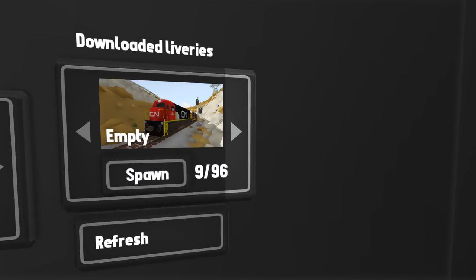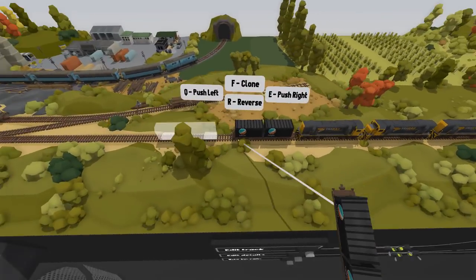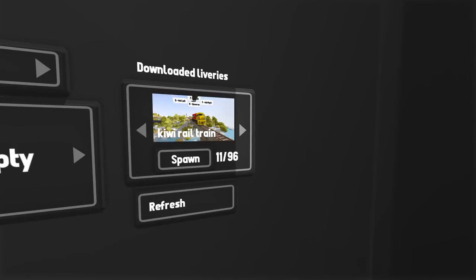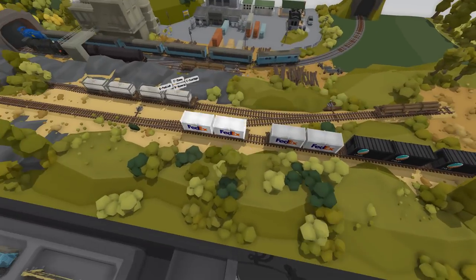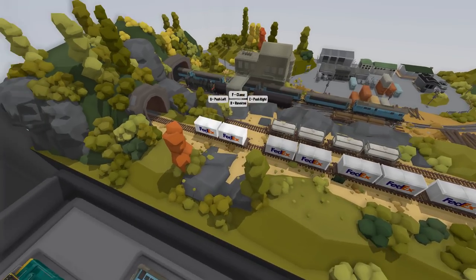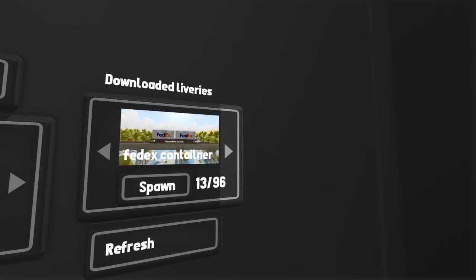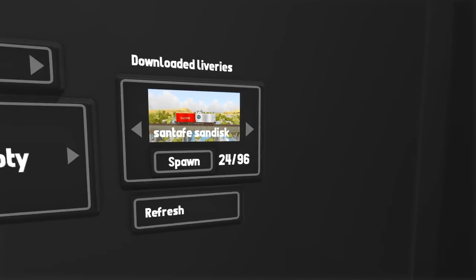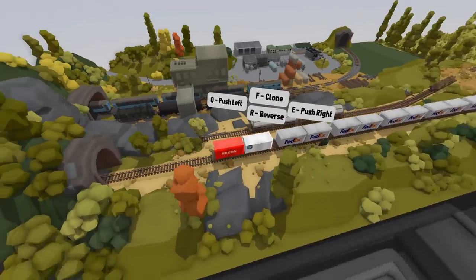And the carriages that I want it to pull is Bepis. Yeah, Bepis. There we go. We'll have a bunch of Bepis. Okay, we'll have like three at the front. We'll change them to something else. I don't know, like FedEx. Sure, we'll have a few FedEx on here. One, two, three, four, five. Okay, cool. That's awesome. And a bunch of more things. So we've had Bepis, we've had FedEx. If we go through a little bit more, we should find some other ones. SanDisk. Yeah, okay, cool. We'll have a bunch of these too. There we go. Let's push it all the way along.